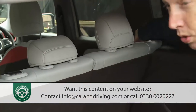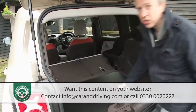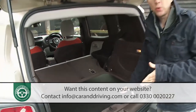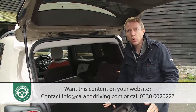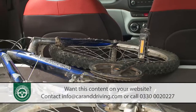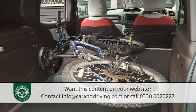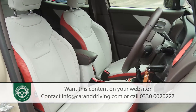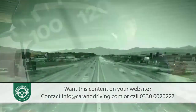If you need more room, then the seats fold forward with the usual 60-40 split. Jeep also offers a more versatile 40-20-40 split folding arrangement, but annoyingly only does so on the top Trailhawk version of this car. Once you have folded everything flat, 1,297 litres of carriage capacity is opened up, plus there's a fold flat front passenger seat for use if you're regularly going to be carrying really long items.